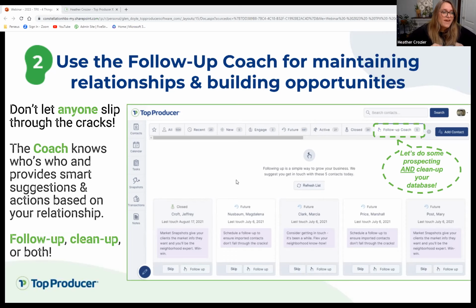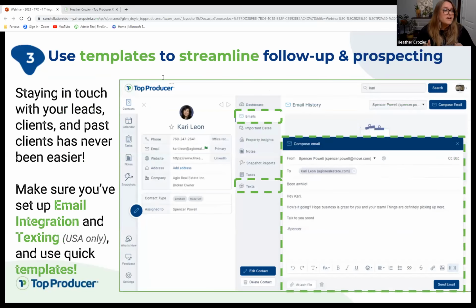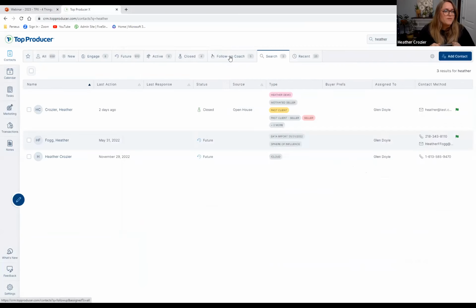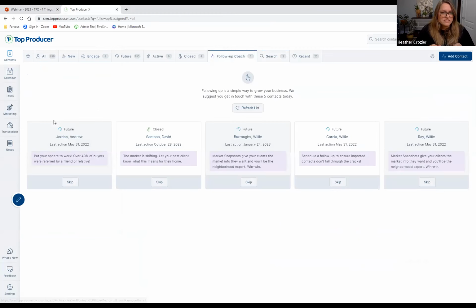This is just a great way. Say it's sometime in the year when it's slower for you. You don't know who you're supposed to reach out to or who you should. You can just use the follow-up coach. It'll always give you 5 people to reach out to. Also, another great way, if you have hundreds and even thousands of contacts, this is just a great way to easily clean out your system. Not meaning going in and deleting them. If you want to, that's fine. But even just going through them and making any necessary notes that you need to make. Maybe send them that follow-up email to keep in touch, or give them a call or a text. Whatever it is, you're following up.